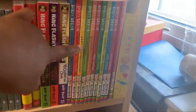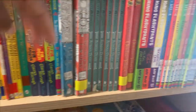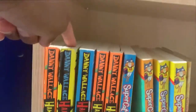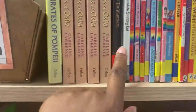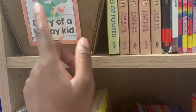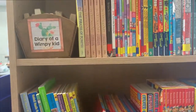So Dirty Bertie would have one, that would have one, that would have one, that would have one. Typically that's a topic book, they would have one. They would have one, and then anything that isn't in a series, like random single books, I would put in an end one with the author, like E to F or whatever, on the end. So I think I might do that.